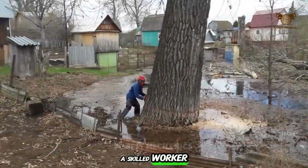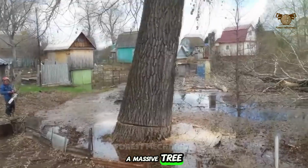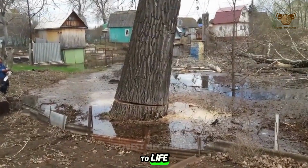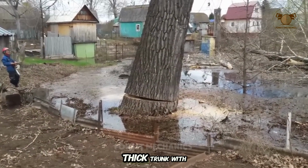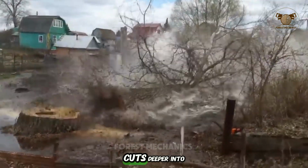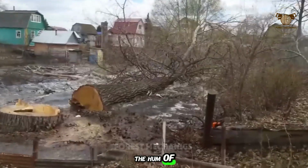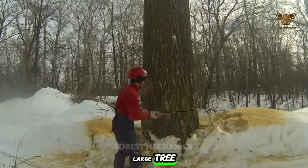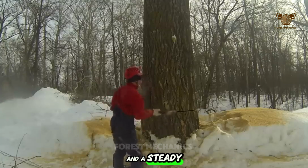A skilled worker takes on the task of felling a massive tree with nothing but a handheld chainsaw. The chainsaw roars to life, its blade slicing through the thick trunk with impressive power. You can feel the tension building as the saw cuts deeper into the wood. The hum of the engine steady. This is no easy feat. Cutting through such a large tree requires precise technique and a steady hand.